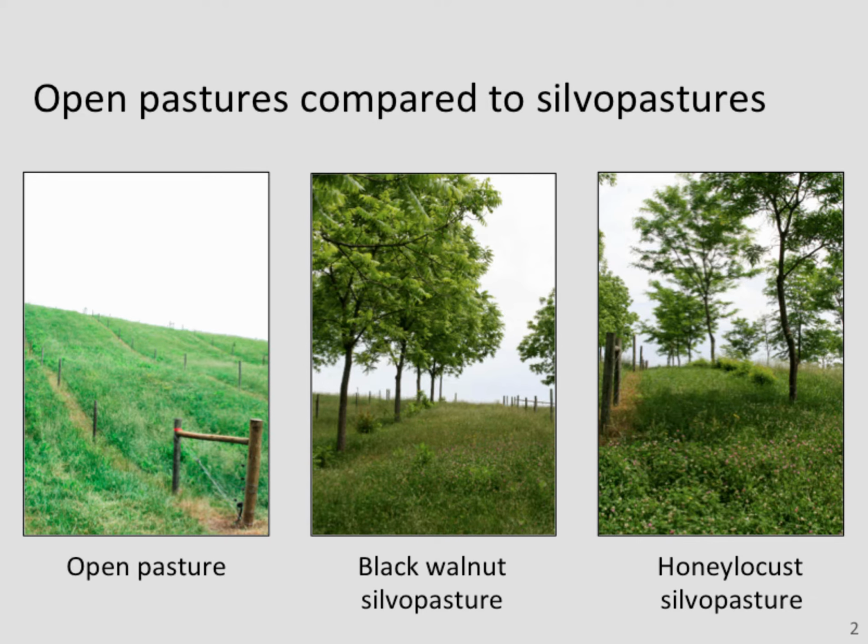So here are our sites. This is a replicated system that was set up in an existing pasture about 20 years ago. We compare conventional open pasture on the left to two different types of silvopastures. These are hardwood silvopastures, and they've been thinned. They were originally planted in 8-foot spacing, 40-foot rows, and then 8-foot between trees, and now they've been thinned to about a 40 by 40-foot spacing. You can see some of those stumps. They were left to regrow in between the trees, and those have actually turned into a pretty valuable feed resource. So it's nice that they weren't killed or ground up when they were thinned.